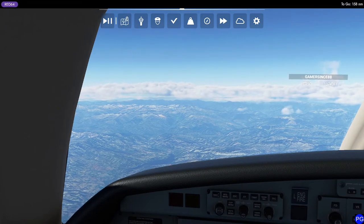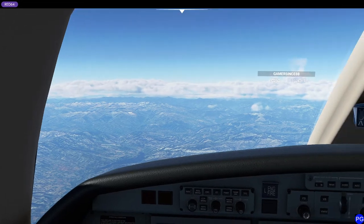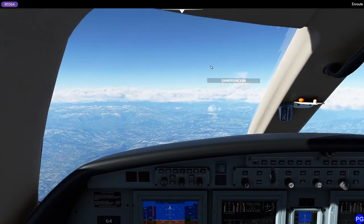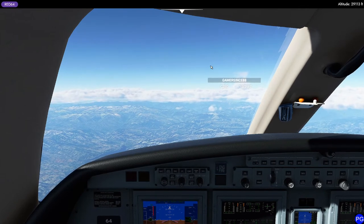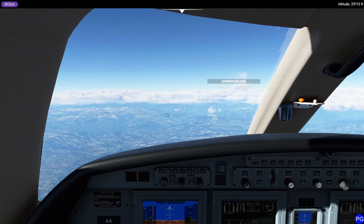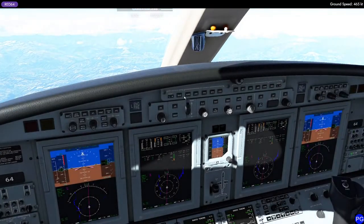If you look at Toulouse approach. Red 6-4, fly direct Giron. Red 6-4, say again for Red 6-4. Red 6-4, fly direct. Actually, for the sequence, turn right heading 050. 050, Red 6-4.